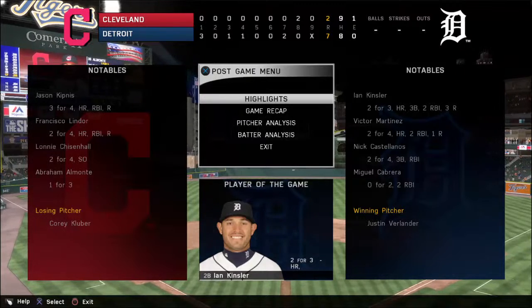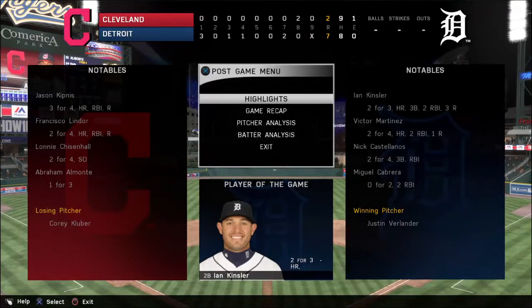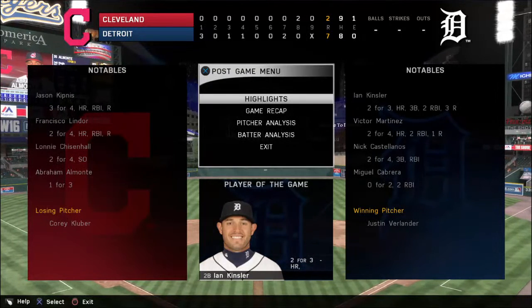Here now is our final line score tonight. First for the victorious Tigers. 7 runs, 8 hits. No errors. They left 4 men on base.